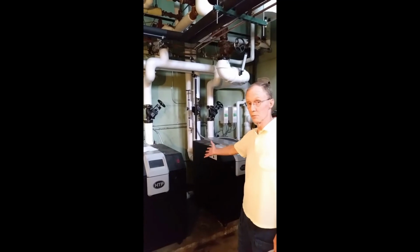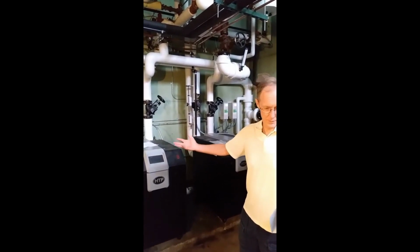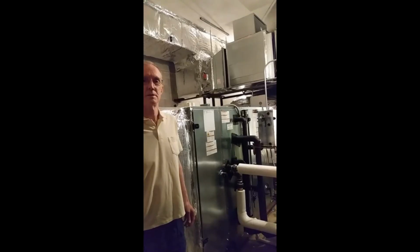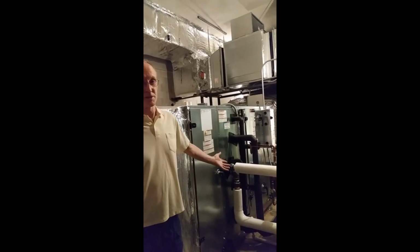The heat from these new boilers will be circulated with the new air handler system. And here's our new air handler. Even though no one ever sees it, it's new and shiny.